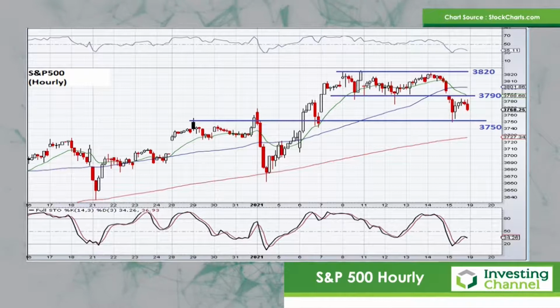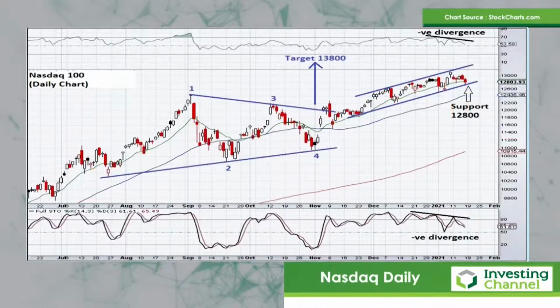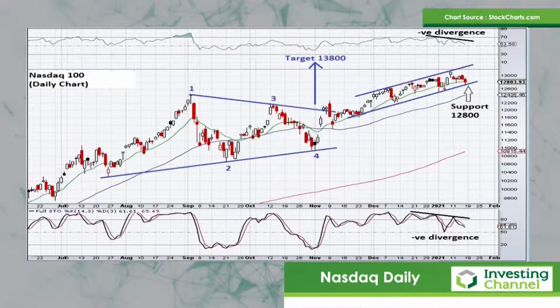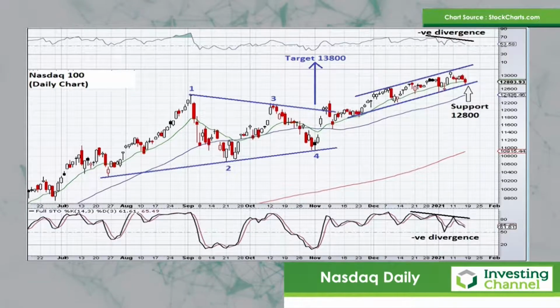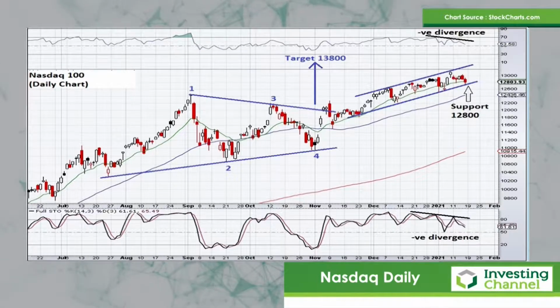Let's then take a look at the NASDAQ 100. We start with a look at the daily chart of the NASDAQ. Here again, you can see that large triangular pattern that occurred in the last quarter of 2020, once again labeled 1, 2, 3, and 4, and the market broke out on the fifth wave, and it's continued higher since then. So pretty much a textbook triangle pattern here, and that triangle pattern points up to a target of 13,800.